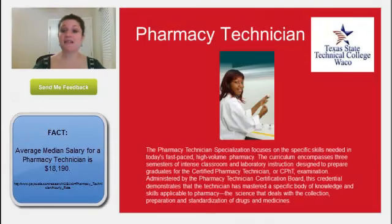The next area that TSTC has a workforce dual credit program is in pharmacy technician. The pharmacy technician specialization focuses on specific skills needed in today's fast-paced, high-volume pharmacy. The curriculum encompasses 3 semesters of intense classroom and laboratory instruction, designed to prepare graduates for the Certified Pharmacy Technician, or CPT, examination. Administered by the Pharmacy Technician Certification Board, this credential demonstrates that the technician has mastered a specific body of knowledge and skills applicable to pharmacy, the science that deals with the collection, preparation, and standardization of drugs and medicines.